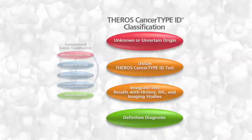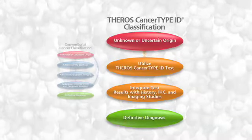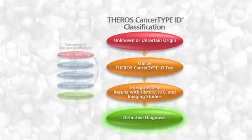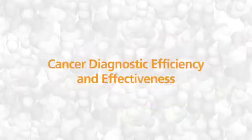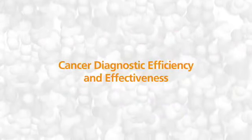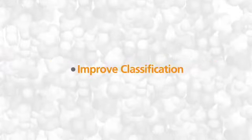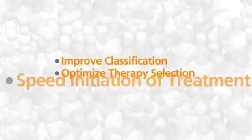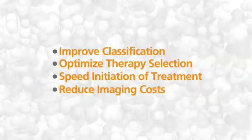By integrating the Theros Cancer Type ID into the classification process, the repetitive diagnostic process is streamlined, which allows for faster cancer classification with an increased rate of success. Offering an impressive array of benefits, Theros Cancer Type ID empowers you to improve cancer classification, optimize therapy selection, speed initiation of appropriate treatment, and reduce diagnostic imaging and other procedures.